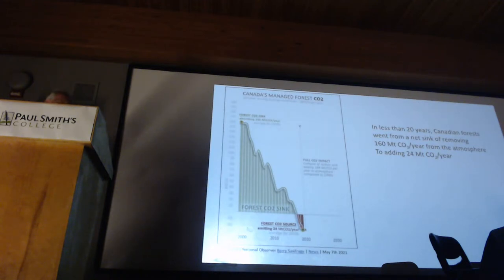Drax, which is the biggest coal plant in Europe, is converting to burning wood, because the Europeans have a declaration that says that we must be 100% renewable. It says nothing about whether it's high carbon or not. Well, burning wood releases more carbon dioxide per unit of kilowatt hour produced than does burning coal.